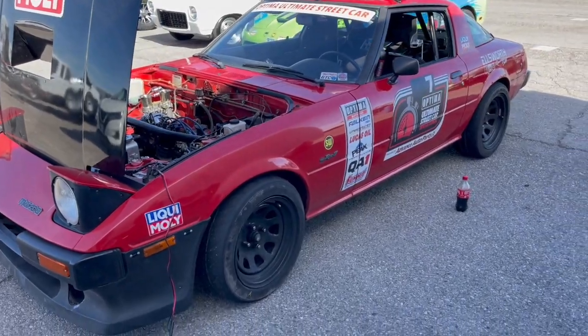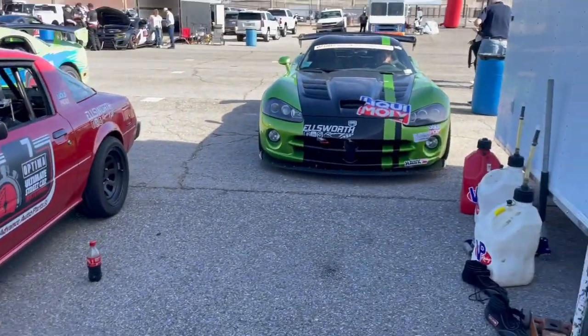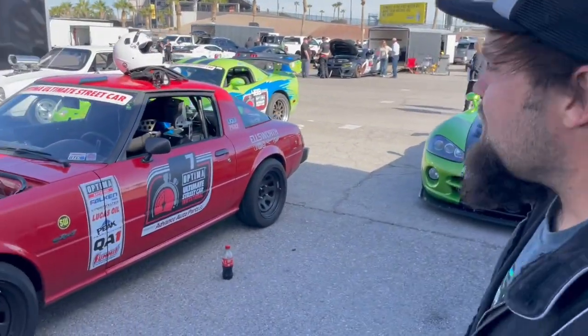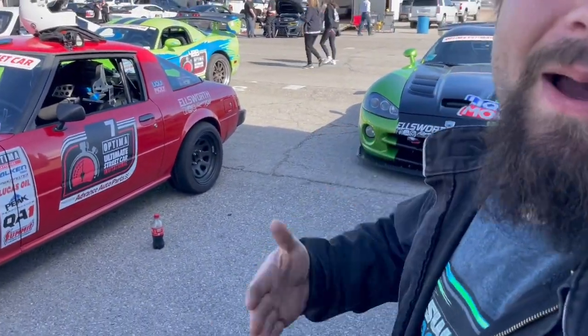Cruising around the track. Sorry, that's my Coke bottle there. Oh, parked it next to the Viper. Nice. Tell me a little about it. Whose car was it? This was my great uncle John's car. And who are you? My name's Ryan Ellsworth.